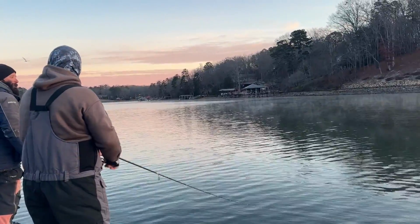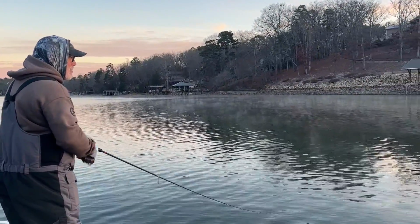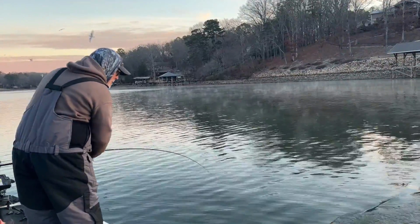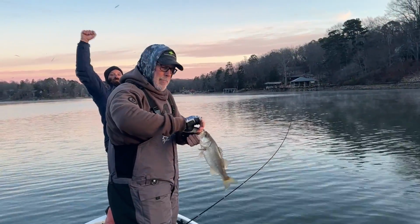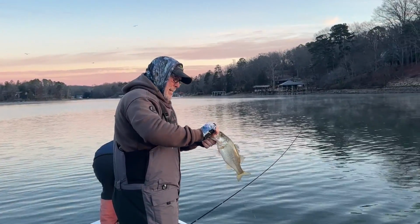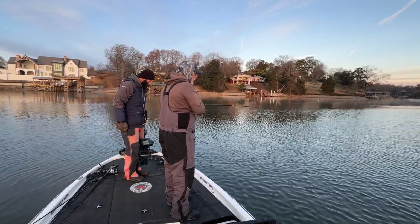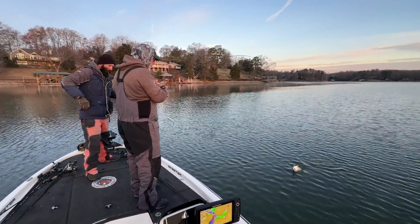Bad luck. I reeled the first cast back. And it's a bass! Out here in 16 foot. Show the camera. Man, he's white now. Woohoo! Beat up bass. Drum, boys. We gotta catch all the species.